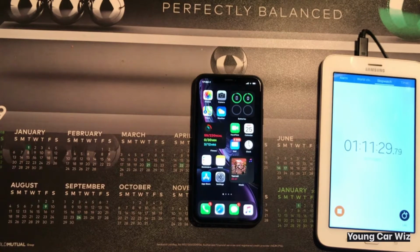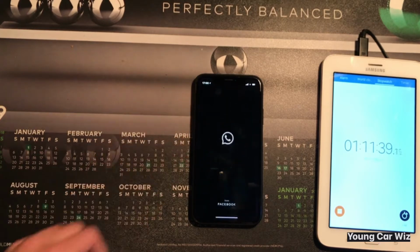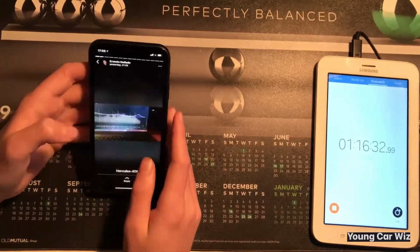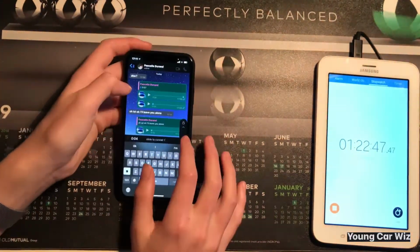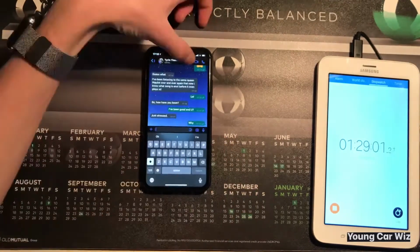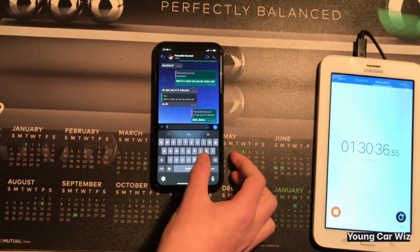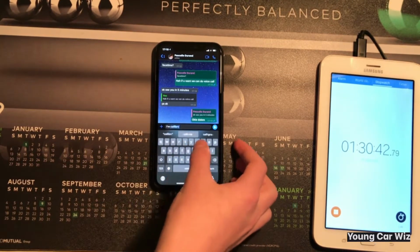So now we're going to just go on social media and talk to people on social media. I'm going to pixelate the screen for privacy reasons. So now it has been like 19 minutes of social networking.